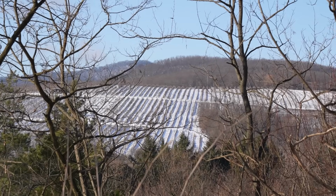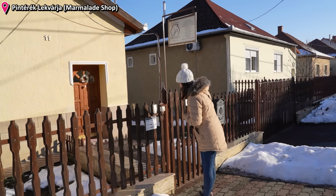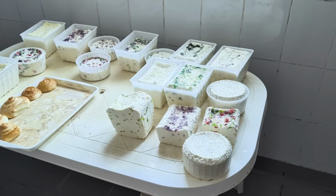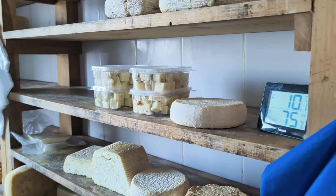So the jam slash marmalade place wasn't open, although there was a bell at their fence which we rang, but they were not home, which also reminded me that a lot of these places here in the Hungarian countryside are so small, they're not really proper shops. You're technically going right into people's homes, small secluded spaces in their homes where they sell their artisan merchandise.